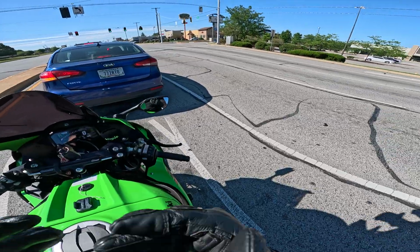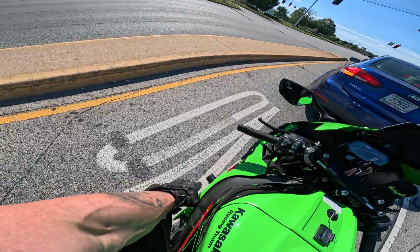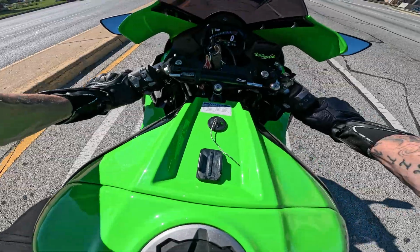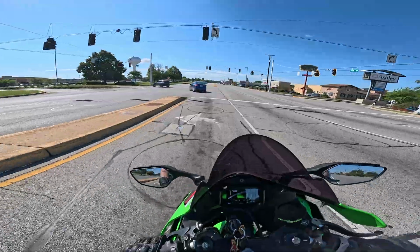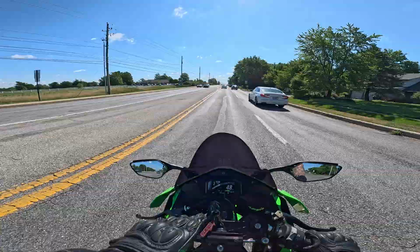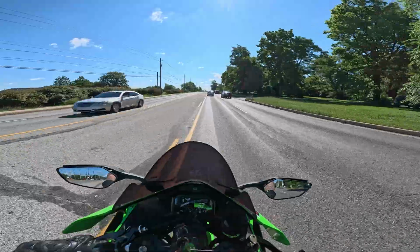I feel like I haven't done too much to it. I got the Woodcraft sliders on it. I got the Puig racing screen on here, the dark smoke. For track day footage, I have the GoPro mount right there. You can see it's not the best to see through, but I feel like it matches the black on this bike tremendously.